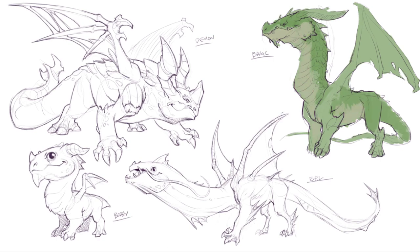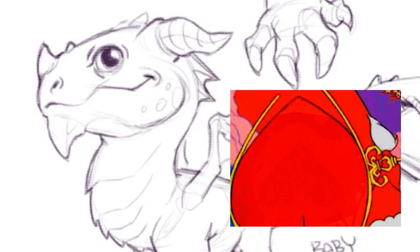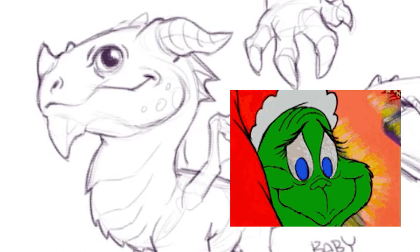That's what dragons are to me, comfort food. That can knock your skippies off when presented to you in the right way. And come on, look at that cute little baby dragon. Doesn't that just make your little Grinch heart believe in the holiday spirit?